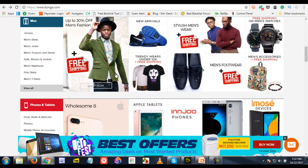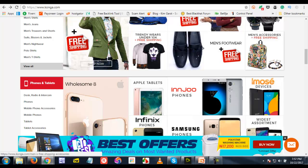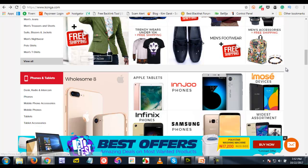Okay, look at it. They have shoes, they have shirts, they have wristwatches. Just like I said, they have backpacks for kids. You can have backpacks for kids and sell to them. They have phones.